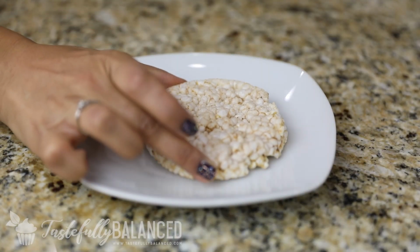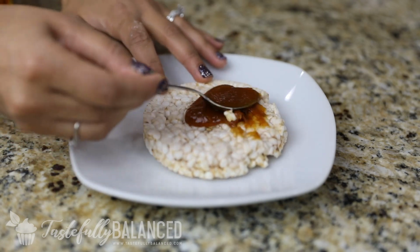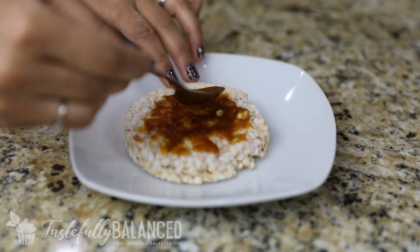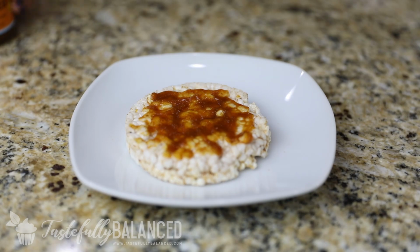All right, this next recipe could not be any simpler. All I did was take a rice cake, spread some of that delicious pumpkin butter from Trader Joe's, and then top it off with some pumpkin spice pumpkin seeds that I also got from Trader Joe's.